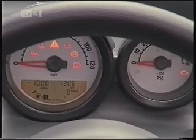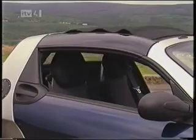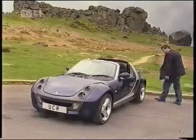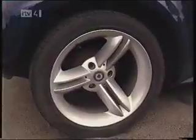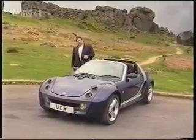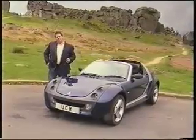Now this particular one, it's got the sport pack on it. It means you get the electric roof, the flappy paddle gear change, and also these really nice 16-inch alloys. You can get bigger alloys. They do a 17-inch Brabus on it, but the cars that I've driven with those tend not to handle too well. They tend to tramline and the ride quality's compromised a little bit.